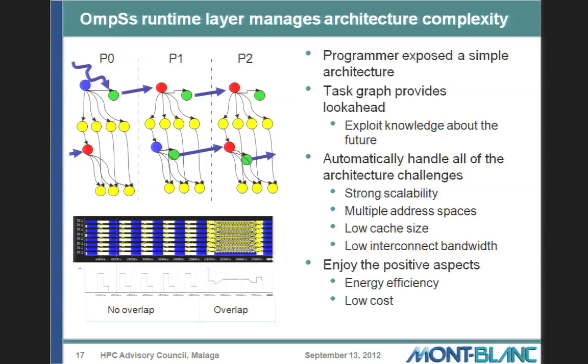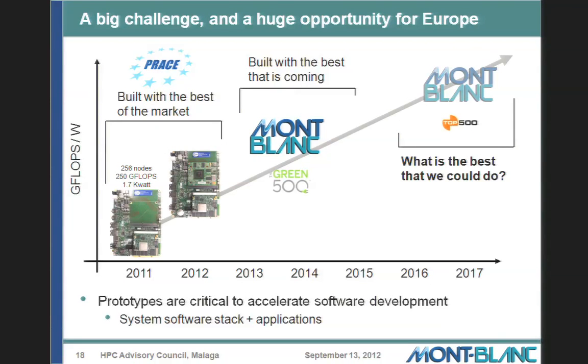We can handle the address spaces, we can handle the slow interconnect, we can exploit locality, we can exploit parallelism, so we can make a very complex architecture look simple enough to the programmer. So, well, altogether, it's a big challenge. Let's see how well we can do about it.